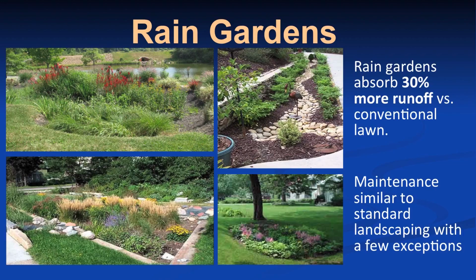And rain gardens can look as different as you can imagine a rain garden to look. All of these are functioning, good rain gardens, and they all have a little bit of extra beauty to them that the resident requested. So, depending on how these things go, you can have it be as wild and woolly as you want or as manicured and clean as you desire. They tend to be very useful. They can absorb 30% more runoff than a conventional lawn.